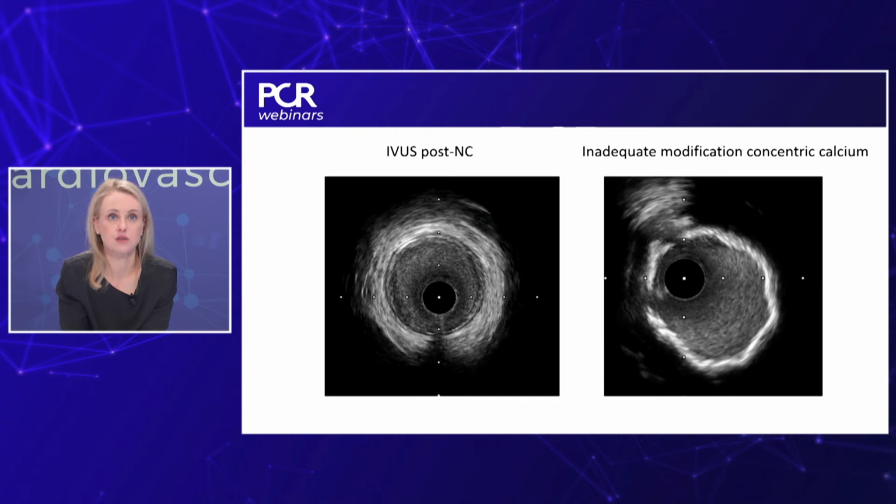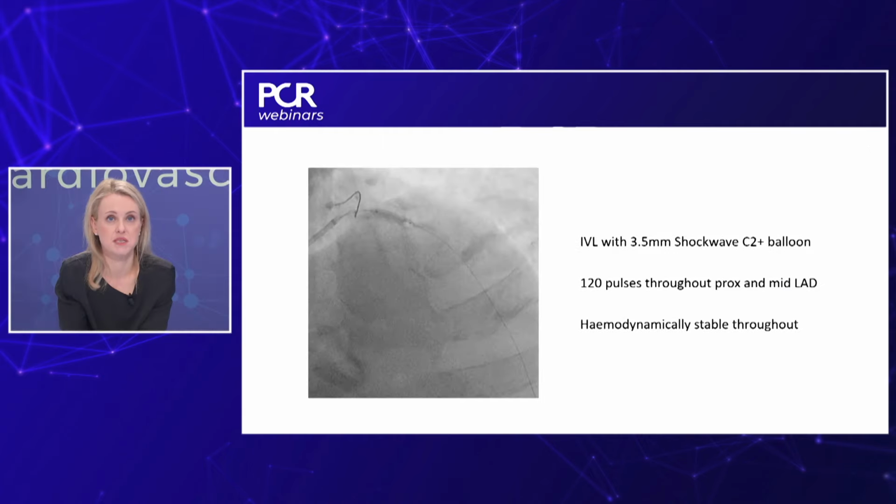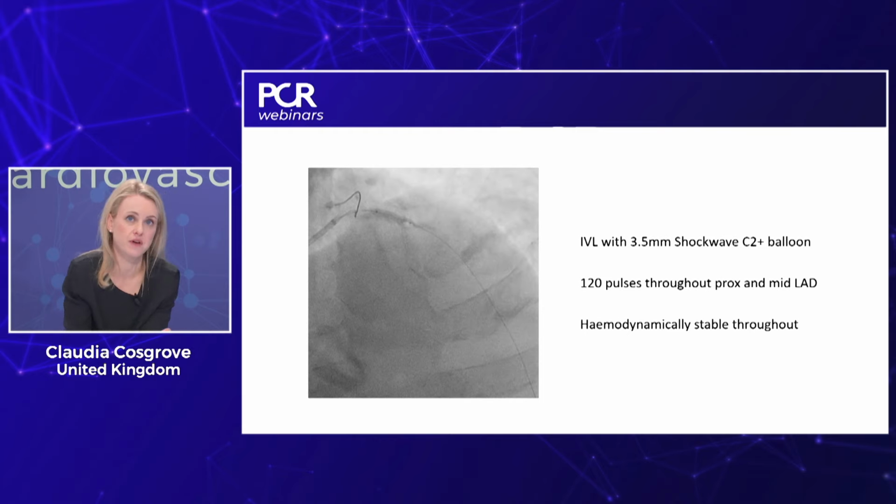So we went on and used lithotripsy at this stage. So we used a 3.5 millimetre shockwave balloon, and it was the C2 plus balloon, which has 120 pulses per balloon. And that was particularly useful in this situation where we had quite a long segment of calcium in the proximal and mid vessel. So we were able to spread those pulses out between the various areas of significant calcium, from that area of calcific nodule up to the concentric area.